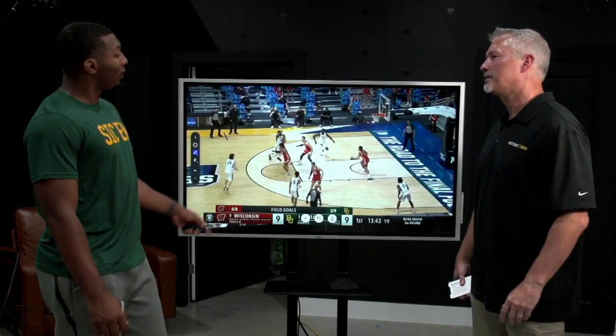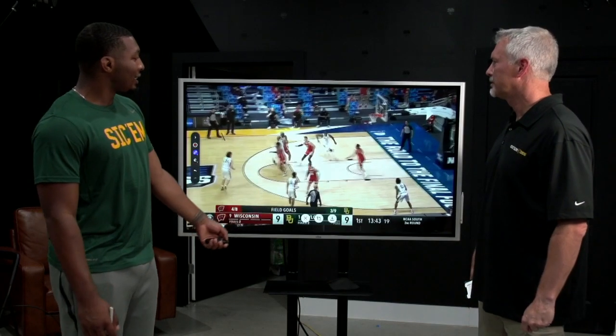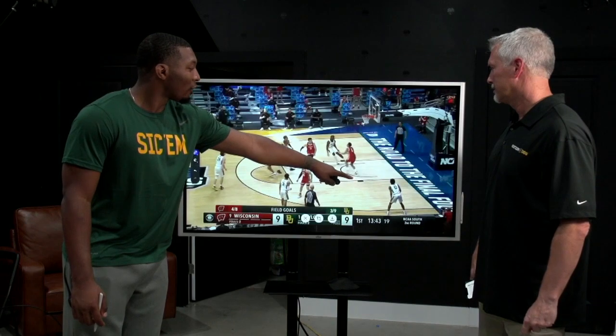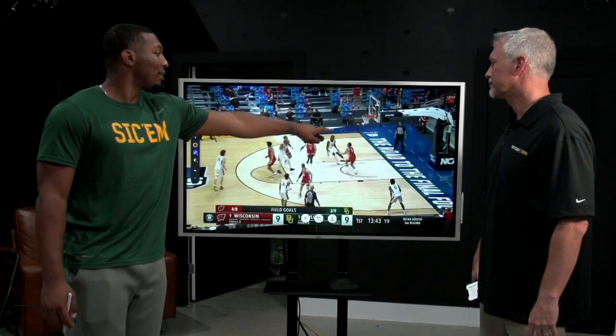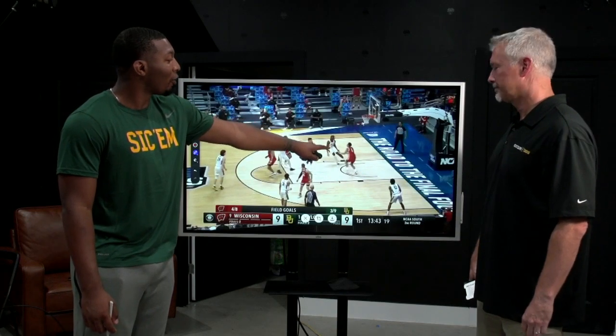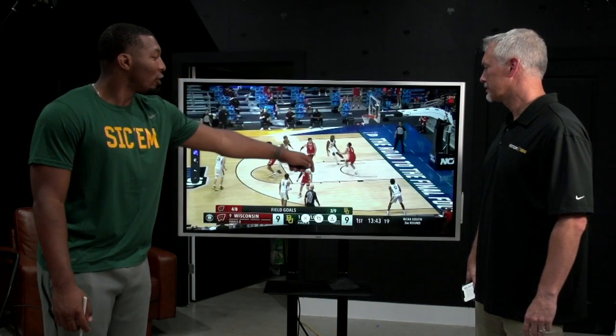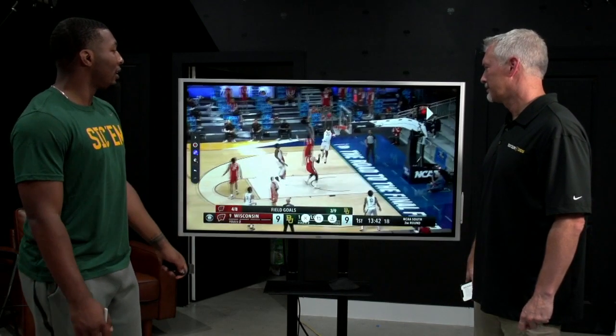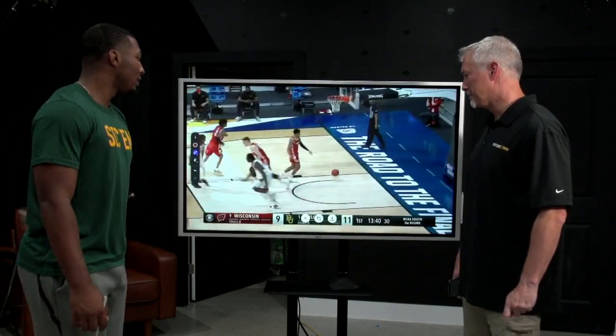Yeah, also the ball placement in the air. This is not an easy pass because the guy who's guarding the guy in the corner is supposed to be the tag man, because they've got an empty side. He's supposed to slide over. He puts it in a place where only John can get the ball, and the small guard has no chance. Absolutely. Perfect ball placement. Terrific pass. Great finish by John.